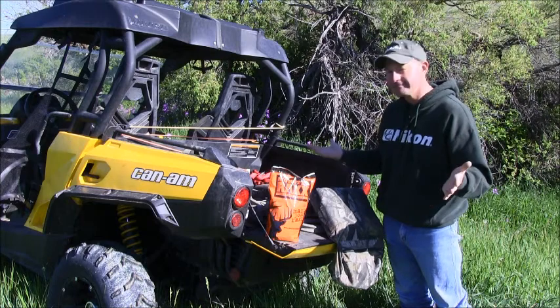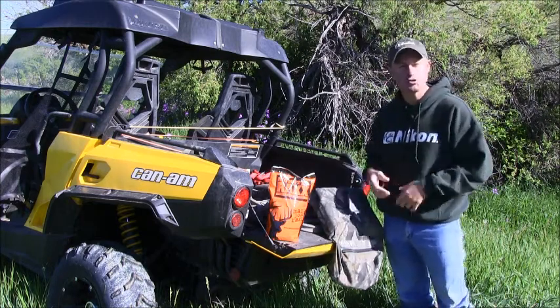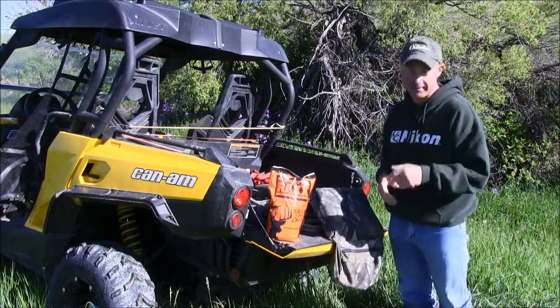So there you have it. My Can-Am, I use it for everything. And you should too. Get the deer used to your UTV, your ATV, and you'll have a lot more fun with it this coming hunting season.